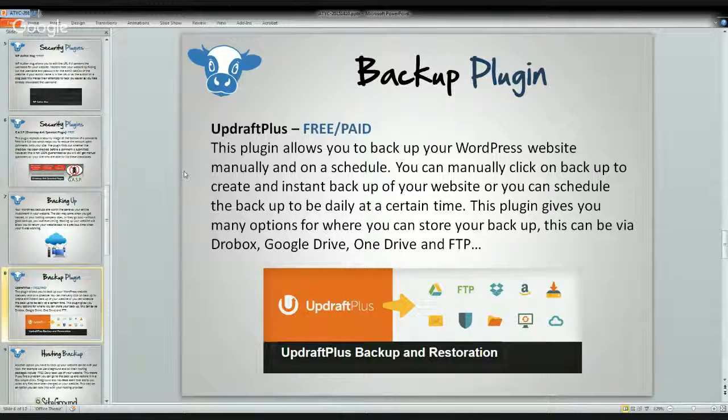With this plugin, it gives you options for where you want to store your backup. For example, this can be to Dropbox, Google Drive, OneDrive, and even FTP. So it gives you a lot of options where you can save your backup.